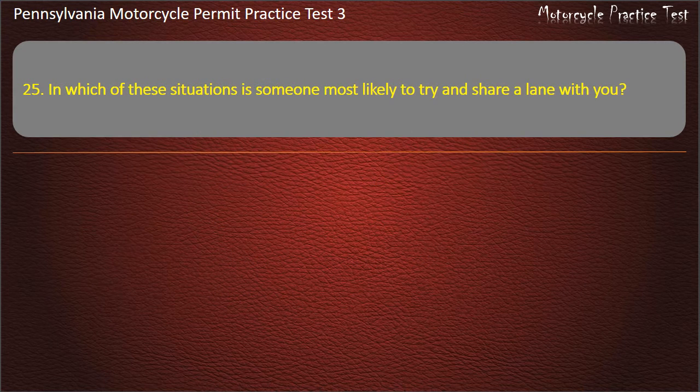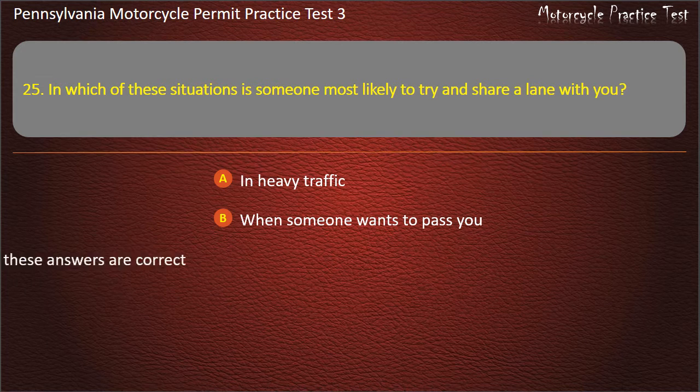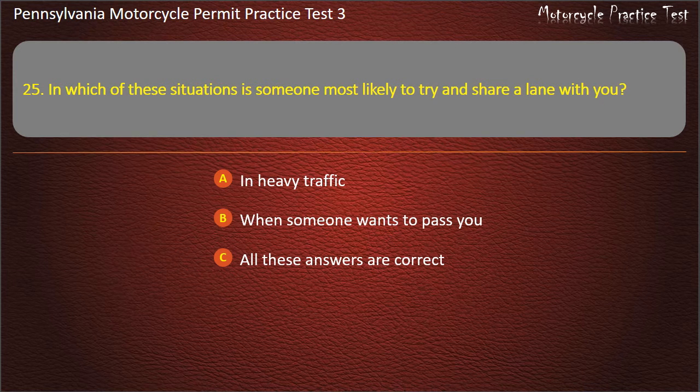Question 25. In which of these situations is someone most likely to try and share a lane with you? In heavy traffic. When someone wants to pass you. When preparing to turn at an intersection. Or all these answers are correct. Answer. All these answers are correct.